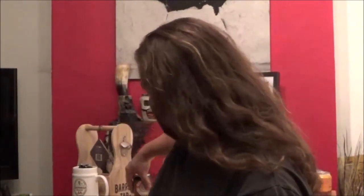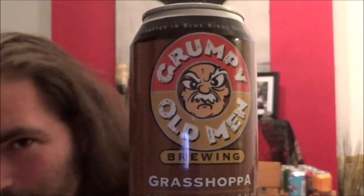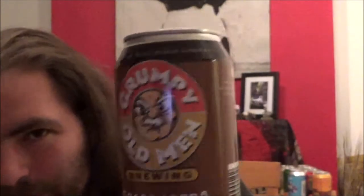Okay, so the next beer that we'll be looking at is from Grumpy Old Men Brewing. Already sounds right up my street. Grasshopper Imperial IPA. There it is. Got the grumpy old man there on the front. Looks a bit like me old man.